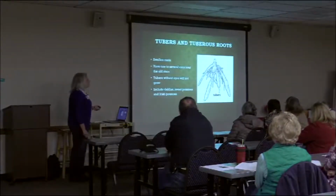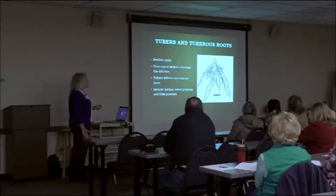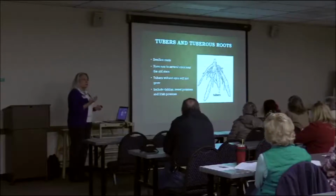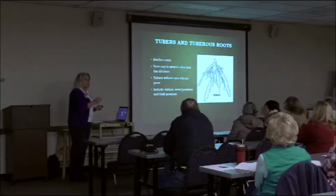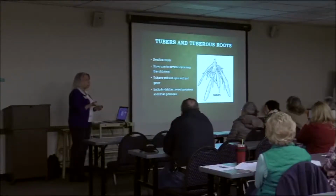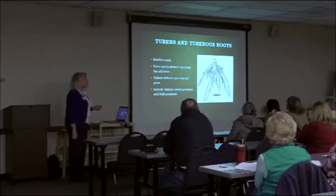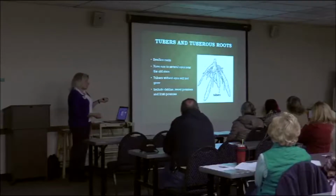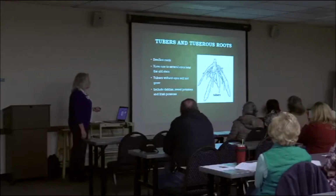So tubers and tuberous roots, swollen roots. They have 1 to several eyes near the old stem. Tubers without eyes won't grow. So that's why when you plant a potato and you cut a piece to plant, you might have to make sure it has at least 1, preferably 2 eyes when you plant the potato piece. And that includes dahlias, the gorgeous dahlias over there, sweet potatoes, and Irish potatoes.